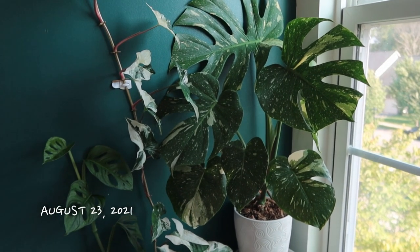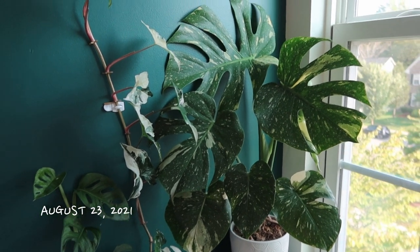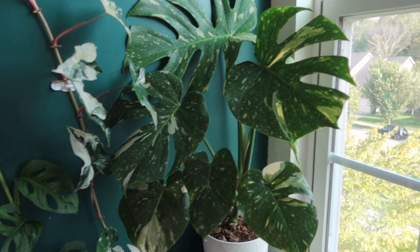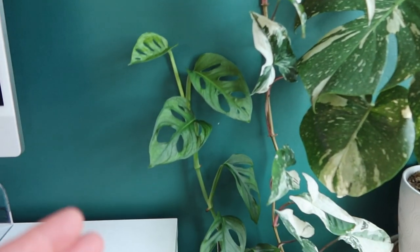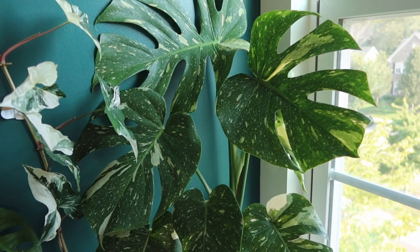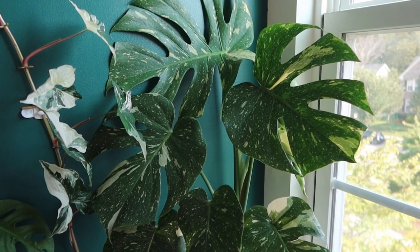Today is Monday, August 23, and just a quick update on the Thai Con Monstera that I got from Thailand. As you can see, I put it in this corner. Probably not going to be a permanent situation for this, although it looks great. But I know the leaves will start to turn towards the window, like what's happening with my Syngonium albo and Monstera adansonii. I want to keep it all facing the same way, and the way I do that is have the plant face the window pretty much all day. It's only facing me when I am filming.